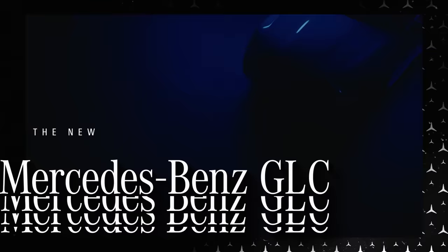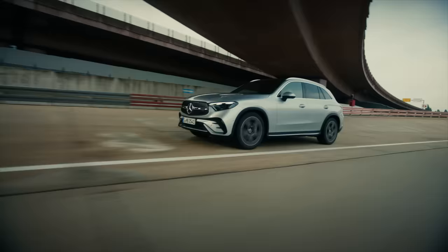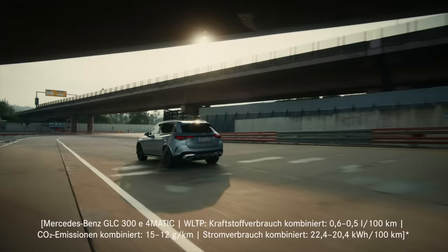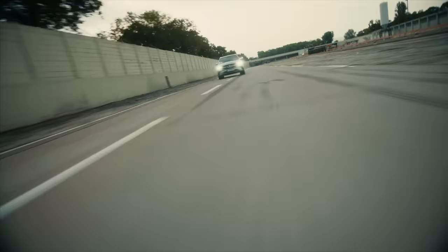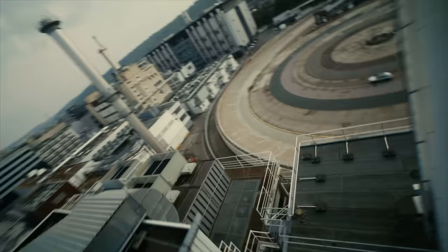The GLC SUV has been a true box office smash hit. In fact, it's been the best-selling Mercedes-Benz model not only in 2020, but also 2021, with more than 2.6 million sales worldwide since it was launched. When it comes to size and the way it drives, the GLC is the most dynamic SUV in the entire Mercedes-Benz product range.